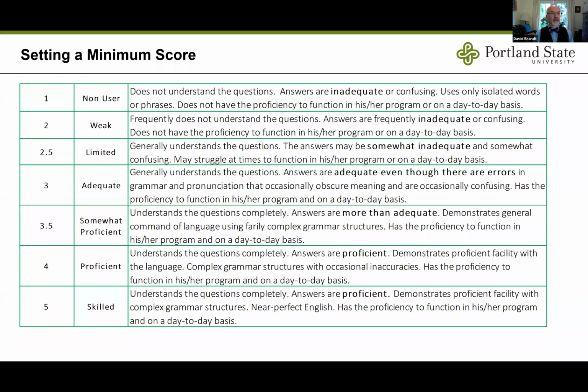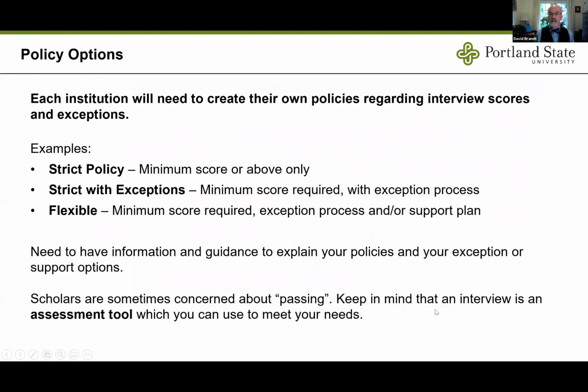But each campus or each institution is going to have their own policy about how they do that. Can you do the next slide, please? Thank you.